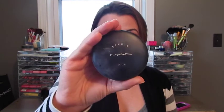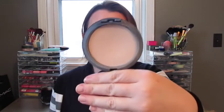Okay, so the next thing I have is powder, and again, I only have one powder. It's the MAC Studio Fix in the shade NW20, and this is really all I've used all year. I guess I just haven't switched it up because this works for me. I don't use a ton of powder, but this one just has always worked for me, and I really like this one, so why fix it if it ain't broke, right?